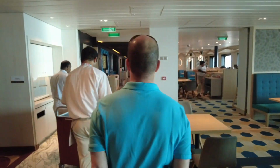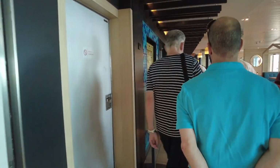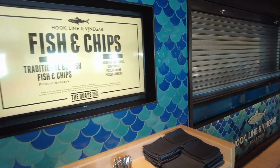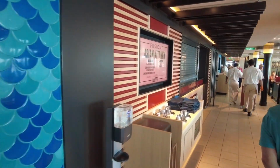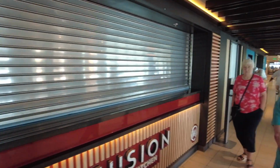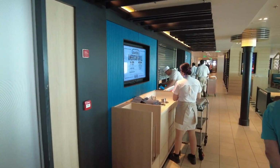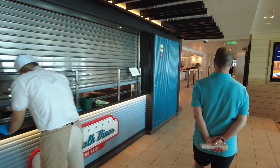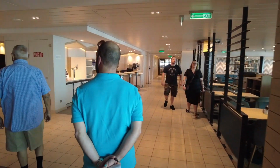Now we're coming into the Keys area, and these are almost like the little food stalls where you can get different foods. So you can see here you can get fish and chips, which we haven't had yet. You can get some Asian food, which we had on the first day. And then the last one is an American Grill, which is a burger place. And actually these do serve breakfast as well. So I feel like the Keys are sort of a halfway house between the main dining room and the buffet.